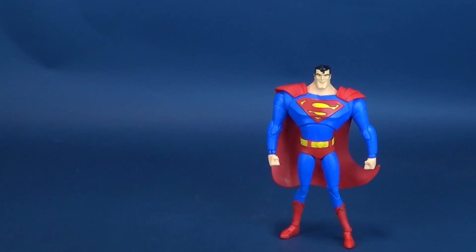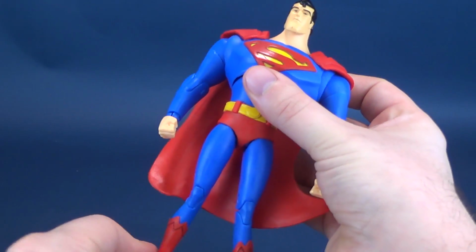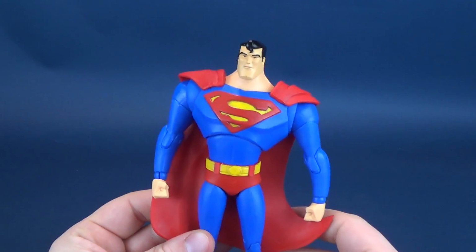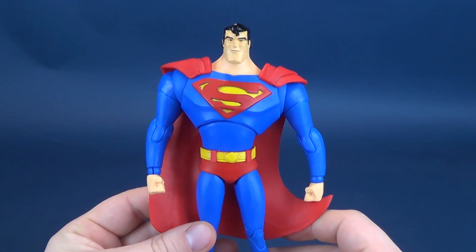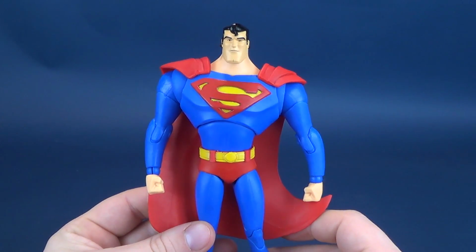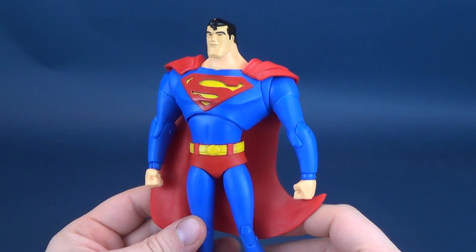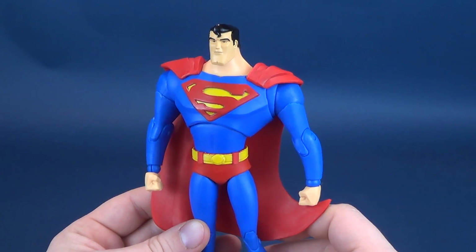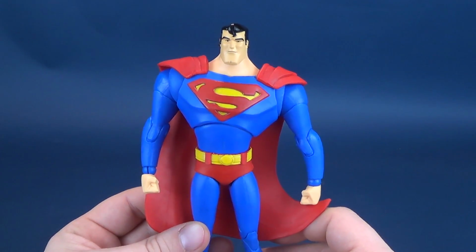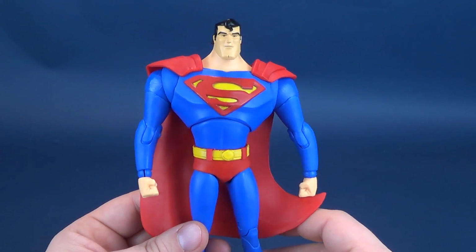But that being said, let's have a look at the figure itself. Now, again, looking at this particular figure and looking at the Batman that we already had a look at, I jokingly said at the end of Final Looks in the Batman Animated Series Batman, why did these figures actually have to exist? The idea of getting another nod to the Superman Animated Series, not done by DC Collectibles now, but instead McFarlane Toys. You do get a slightly larger Superman.